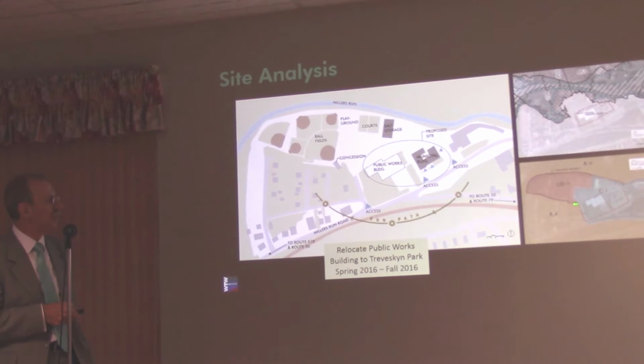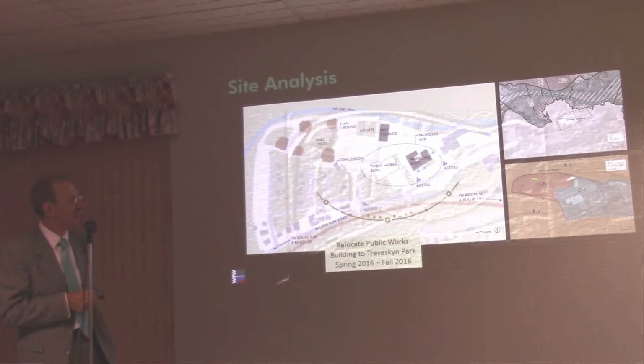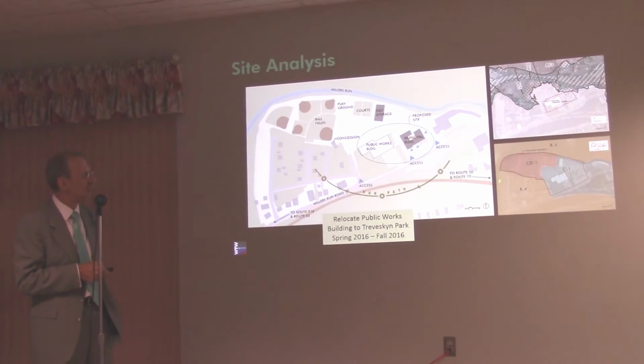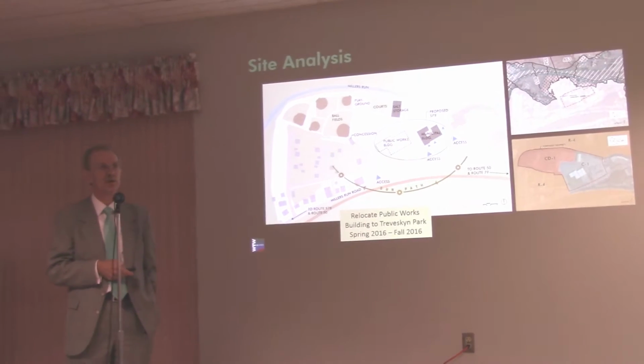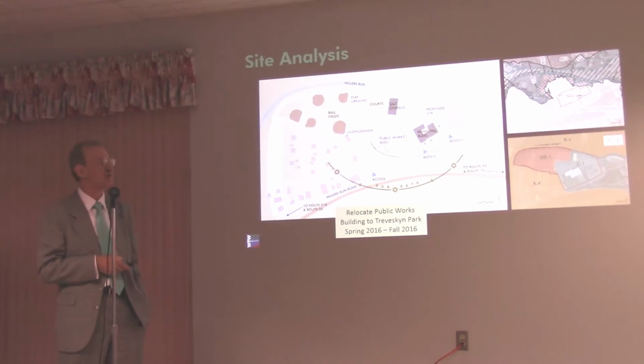Next, we looked at zoning, and the current zoning is C1. Where the existing building is and where the ball fields are, it's Conservation District 1, and it's all surrounded by R4. So there's no big constraints on what we can do here. It definitely fits into what's anticipated by the zoning and master plan for the community.